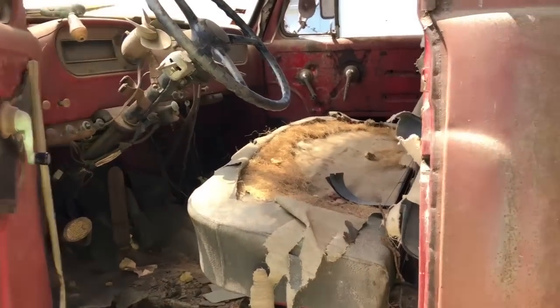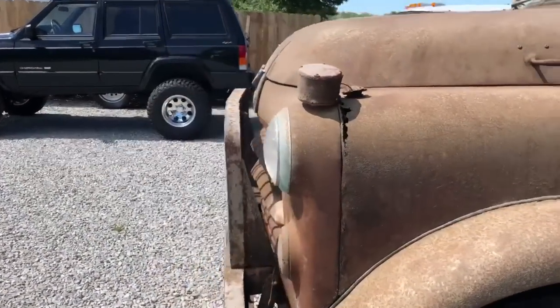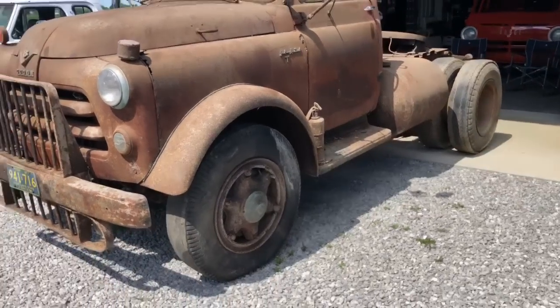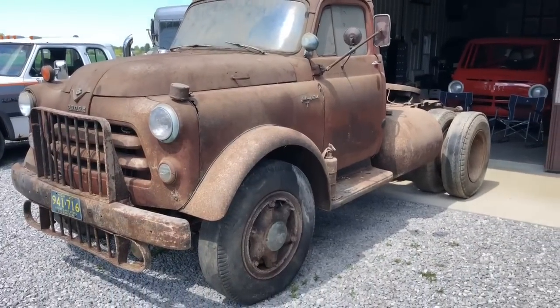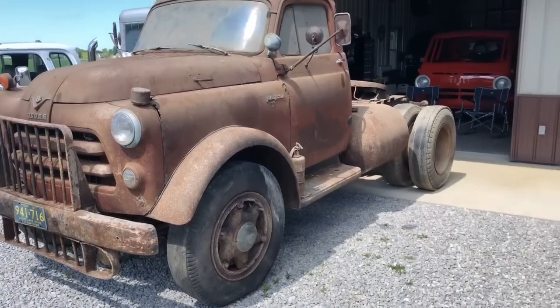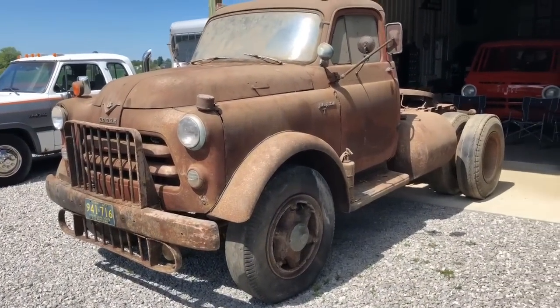And guys, on this one, we're kind of looking for suggestions. I mean, we don't have any clue what we're gonna do with this thing. So leave comments. I mean, what would you like to see us do with this thing? Rat rod, or make a car hauler out of it? I mean, a lot of possibilities.